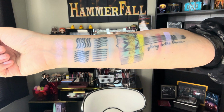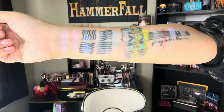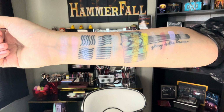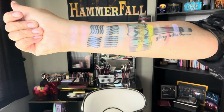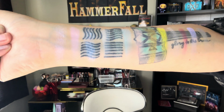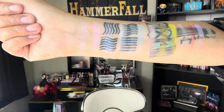All right, so here are the shades. As you can see, the first 2 rows, this is just the first 2 rows, are very pastel looking. Now, I will say the first shade, starting from the top of my wrist, is I Got Ghosted, which is kind of like a shimmery, pinky, very faint lavender. Then we've got Blessed Out, which is a lavender matte.